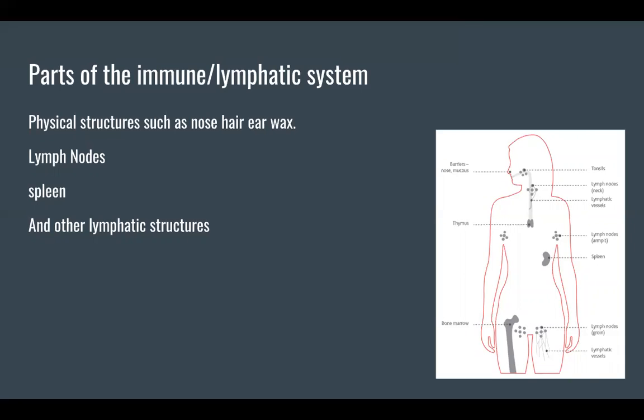The lymph nodes are a big part of the lymphatic system. The lymph nodes filter things that go through the lymphatic fluid, and this lets certain things through and keeps certain things out. The lymph nodes can actually determine what they want to put into the body and what they want to take out of the body.